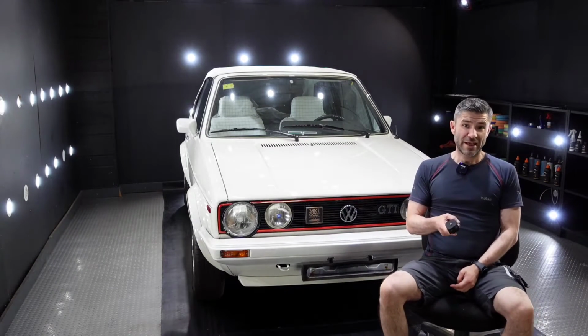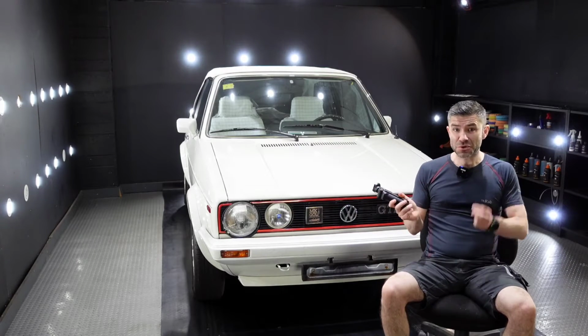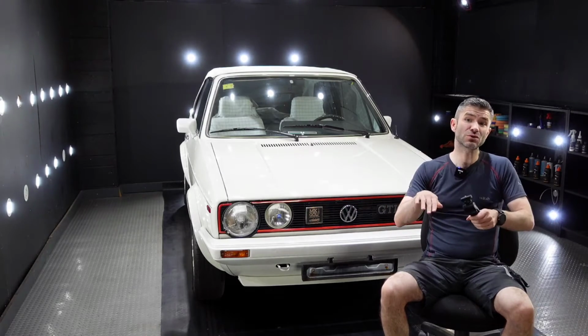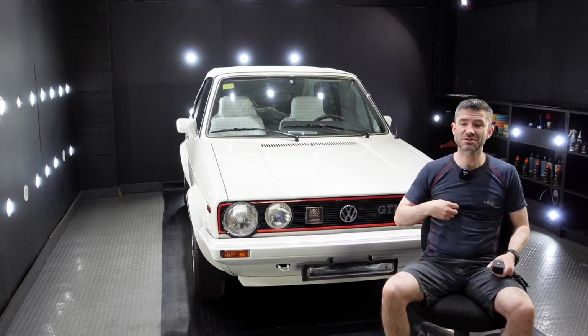So job one for me now, we need to give it a clean, obviously. I don't like jet washing old cars. I try and avoid it whenever possible. I just don't want to force water into areas that it probably shouldn't be, where it can sit and potentially rust.